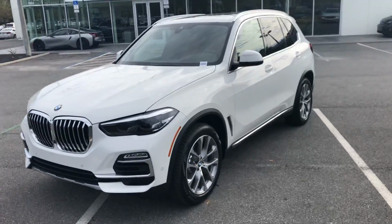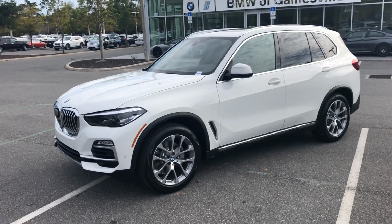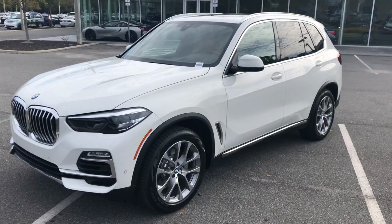This is our first one. I'm not going to go too crazy in depth into it because I could literally go for days and days about all the new features on this car. So I'm just going to point out some of the major differences between this X5 and the previous X5.